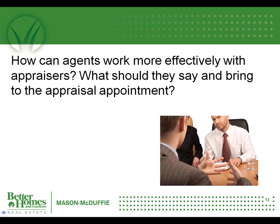So that doesn't fall under the definition of market value. You can tag them from there if they use a bunch of short sales in a neighborhood that has more than 60% regular sales. Because the typical buyer, the way the market is moving, is not going to wait out for a short sale.